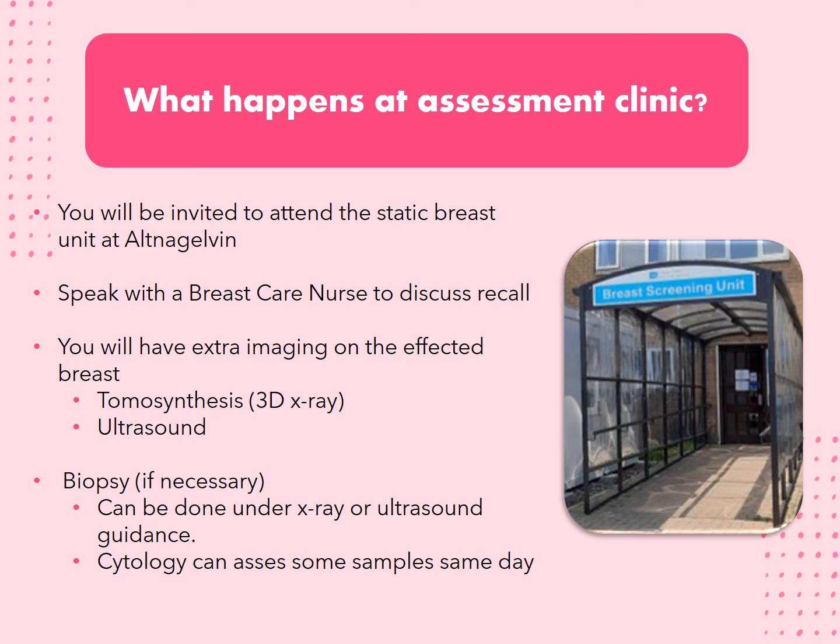We also have the ability to do any biopsies on the day that you attend for your assessment. So after all your imaging, the radiologist or consultant radiographer may decide to biopsy an area of change to send it for assessment to see if there's anything of concern. We can do this under X-ray or ultrasound guidance, and that will just depend on how the area change was best visualized. Some samples can be assessed on the day and you can have results on the day. If larger samples are taken, these will have to be sent to labs and you'll be invited back for another appointment for results after those results come back from the labs.